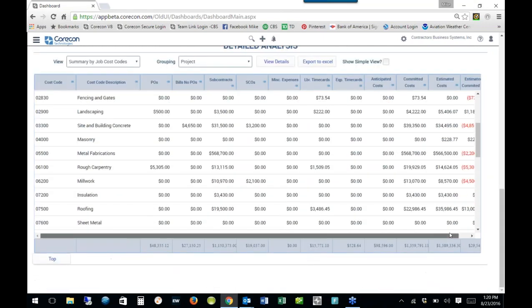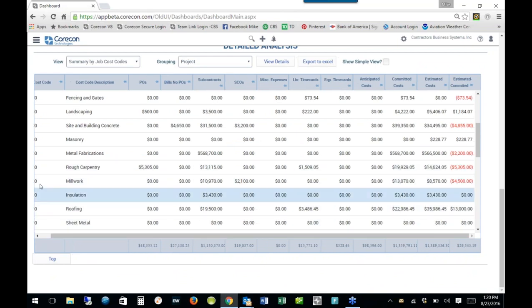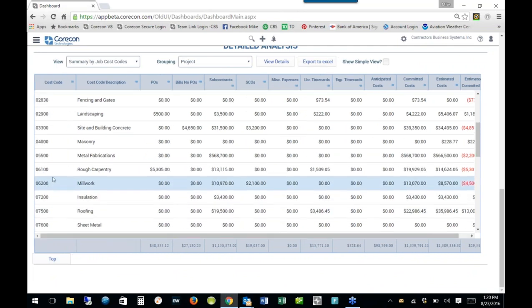And then of course when you're looking at this, if something goes awry and you want to look into that detail, even though this may not be posted back to the back office, by clicking on the job cost code we can get to the detail of the transactions immediately.